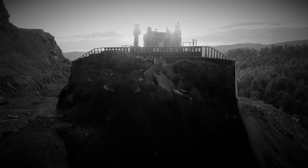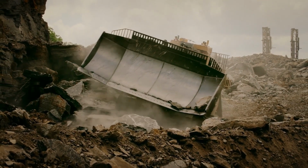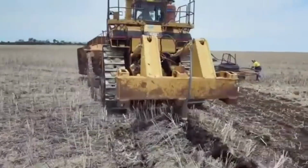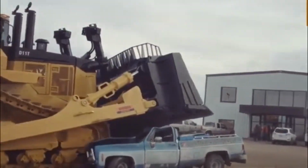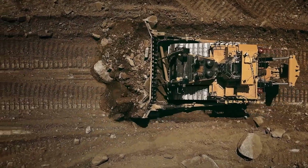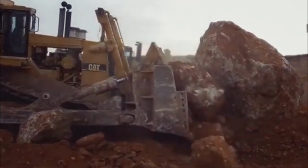Let's kick things off in the 1980s with a machine that most folks in heavy equipment know well, the Caterpillar D11. Built in 1984, this was Caterpillar's answer to the demand for bigger, stronger, and more capable. It weighed over 229,000 pounds and packed around 850 horsepower. This was a dozer you didn't just drive, you operated it like a ship. Contractors used it for everything from open-pit mining to massive earth-moving jobs. Even now, the D11 holds its own in the modern world. But this wasn't the start, just one of the greats along the way.